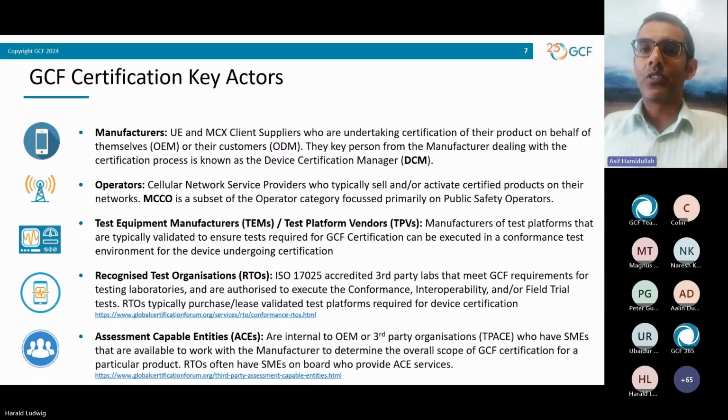As mentioned, we also have the test equipment manufacturers or test platform vendors who build the test platforms that the devices are then tested against. And we have the recognized test organizations, which are the labs that actually execute the testing. And as Harald mentioned earlier, the assessment capable entity. These are AASOs, the third-party subject matter experts who are there to guide manufacturers throughout the entire certification process. And you can see there's a link on our website for both the RTOs and the AASOs to understand the list of companies that are providing these services. Next slide, please.